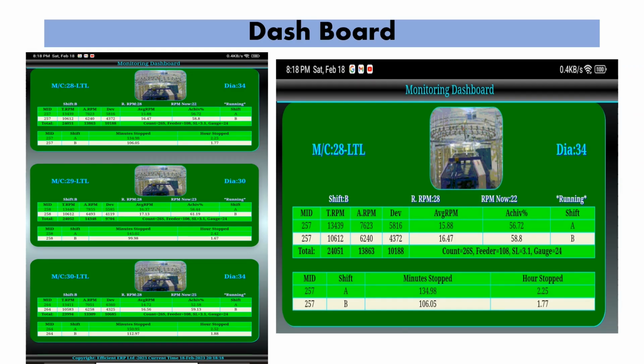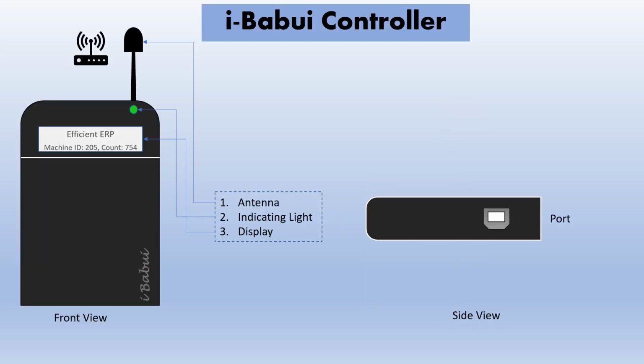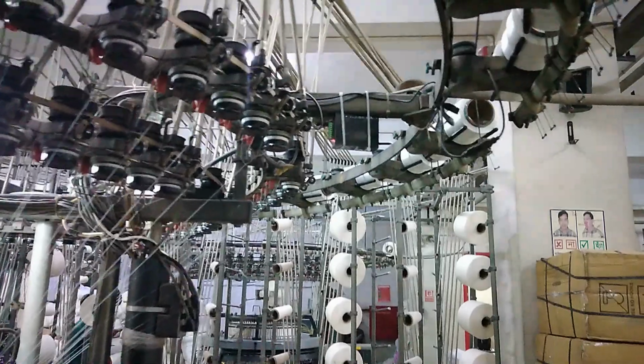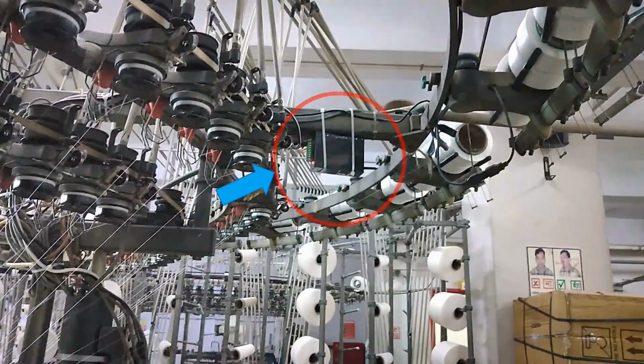Project iBabui uses a combination of cloud-based servers and wireless sensors to monitor the machinery. The sensors track over 1,000 parameters like temperature, vibration, and pressure, and transmit the data to the cloud for analysis. Using advanced algorithms, the system is able to detect potential problems and trigger an alert, allowing you to schedule a repair before it becomes an issue.